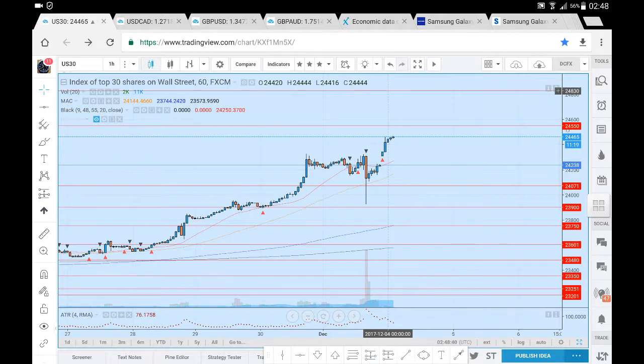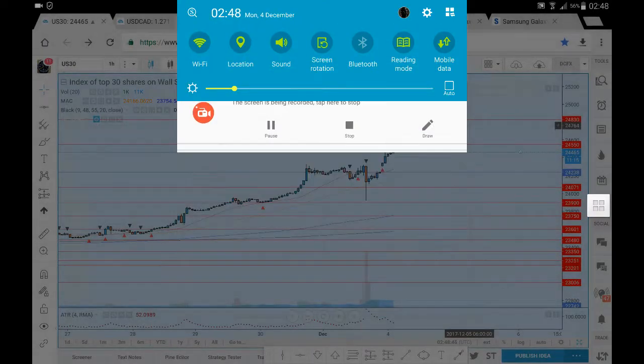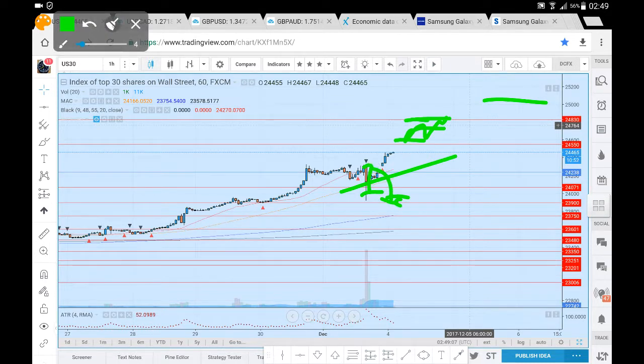Beyond which we're looking for possibly being 25,000, but I'd expect 24,830 to be the next stop before we get up to 25,000. Successful navigations of 24,600, 24,700 are needed, of course, for a move all the way up to 24,830, but I would expect that in light of this very strong trend, in light of the fact that we have not seen further continuation after having that brief sell-off on Friday the 1st of December, does appear to seem a bit of a formality.